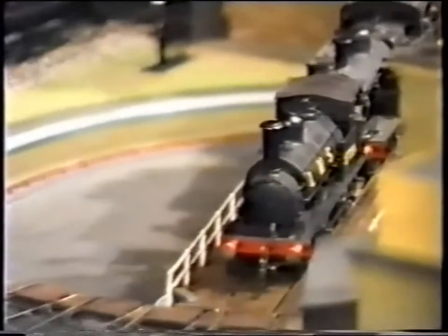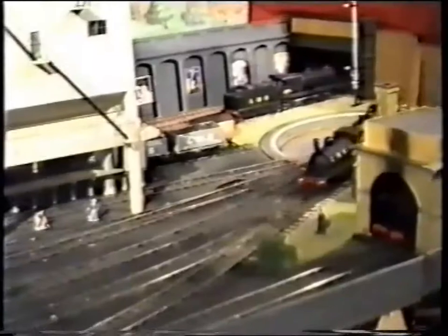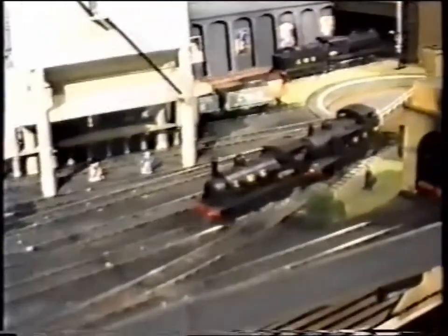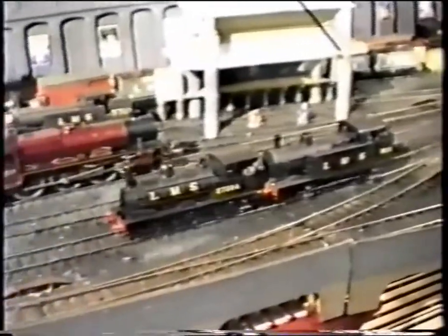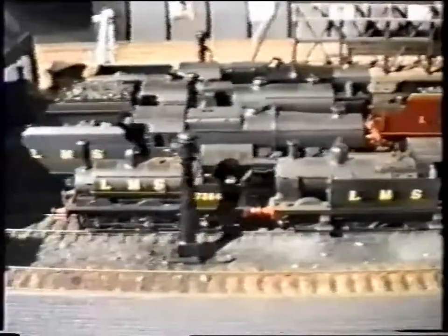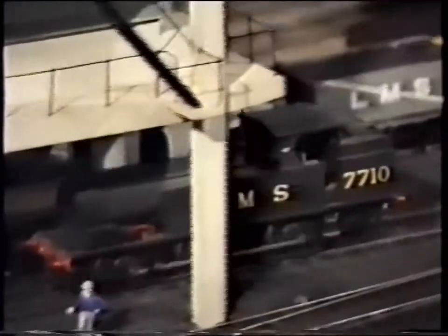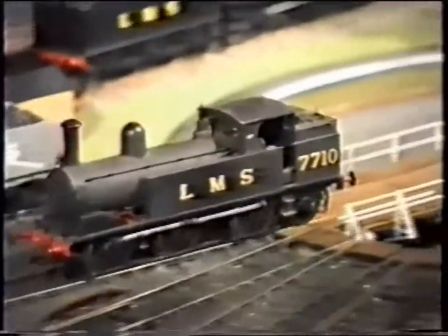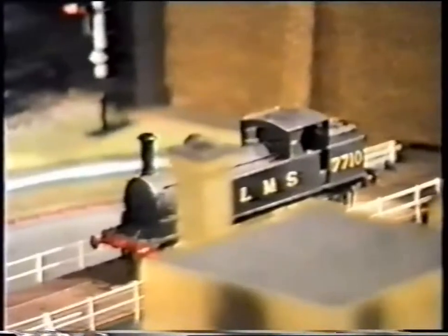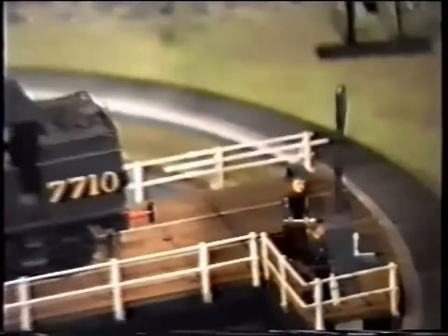Now, the reason why I'm intruding this voiceover in this program is that Peter Ainley made this video back in 1988 against the noise that usually happens at these exhibitions, so it's quite impossible to hear any sort of commentary. What we are watching here is one or two tanks, the 062 now moving onto the turntable. And then in a moment or two, you will see a Princess 6200 move onto the table and you'll see the complete revolution of the turntable.